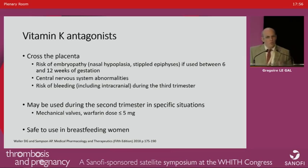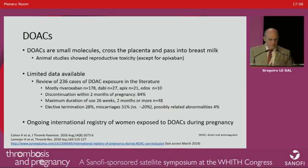One advantage, though, is that they're safe to use in breastfeeding women. So after delivery, if women are willing to switch to an oral medication, there is a possibility to do that with vitamin K antagonists. DOACs, very different situations.